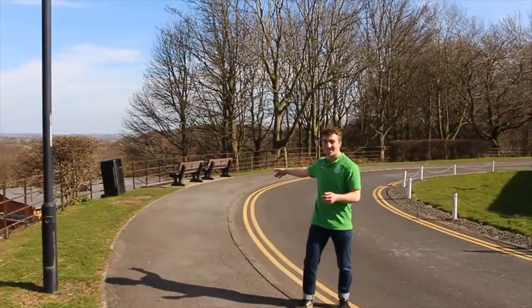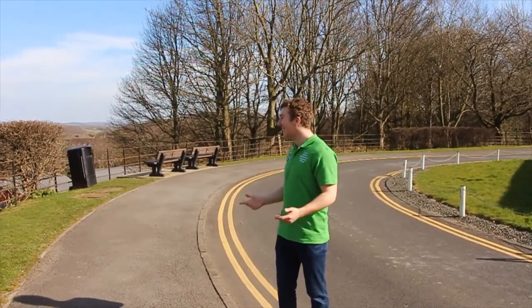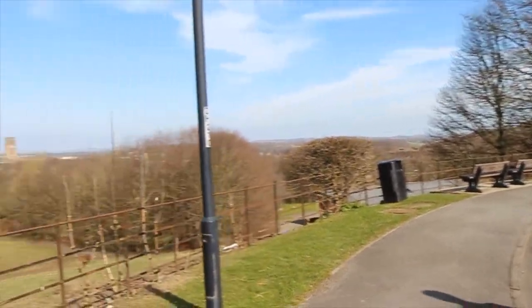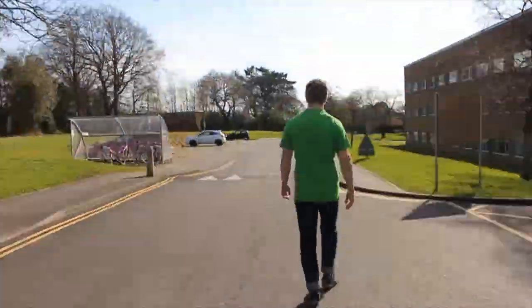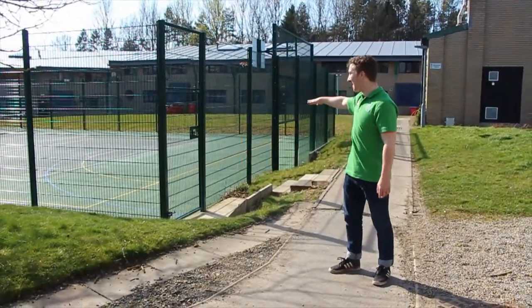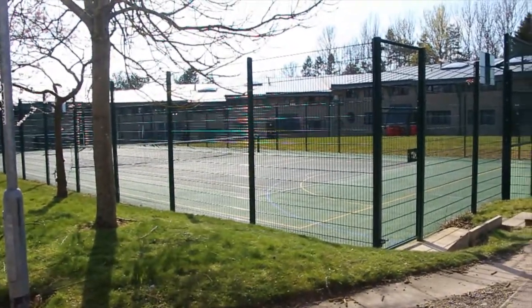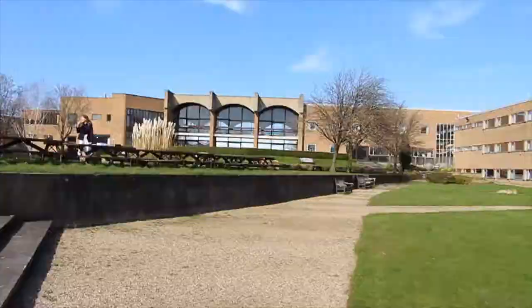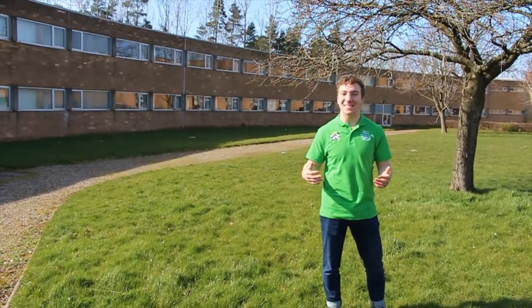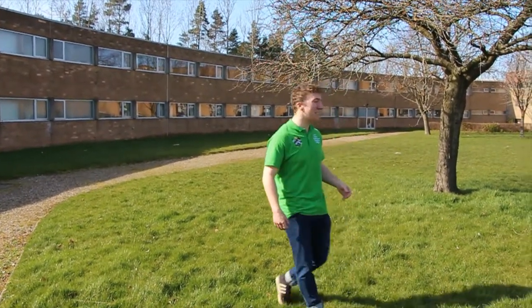So up here we've got Contemplation Bench, which is a place a lot of Aidan's students come to sit and think about life while enjoying arguably the best view of the city Durham has to offer. So up here we've got our multi-sports area, which you can book out any time of the year if you just want a quick kick about. We've got our Aidan's lawn, which is around for the whole year. It's pretty nice to chill in the summer, get a bit of sunbathing in, just hang around, maybe have a bit of a kickabout on the grass.